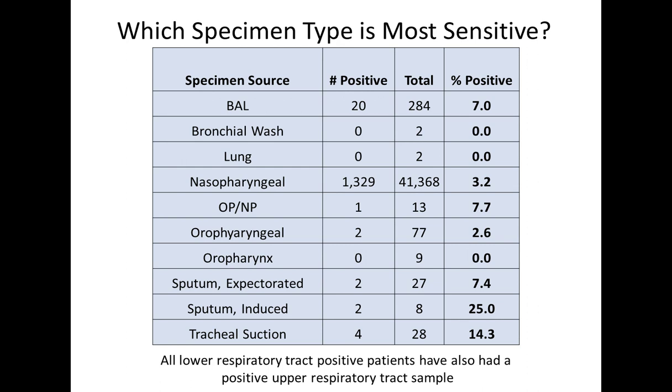But we know this is not the experience at all centers. So what we tell our clinicians, especially on the severe side, is we endorse sending us both. Send us an upper respiratory, send us a lower respiratory. We do feel that the nasopharyngeal is the best collection, but there is some solid data out there to suggest otherwise in the symptomatic patient, and again, I have to emphasize here, I'm only talking about the symptomatic patient.